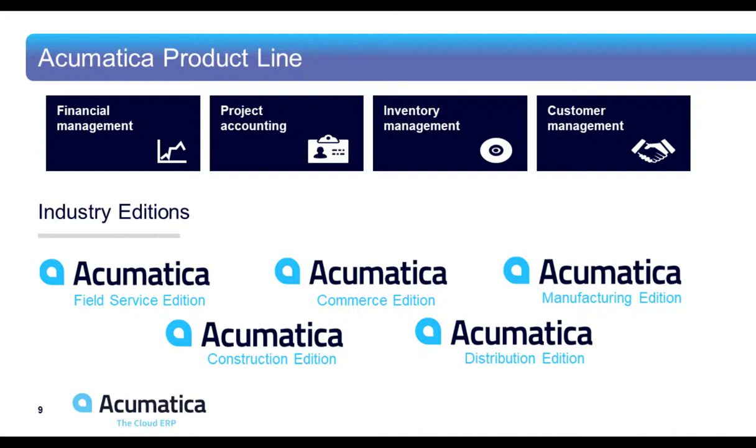At the very high level, Acumatica's core product includes financials, project accounting, inventory management, and customer management. But we actually released a few editions that are specific to certain kinds of businesses. So we have the field service edition, the commerce edition, the manufacturing edition, the distribution edition, and most recently, we also introduced our construction edition of the product.